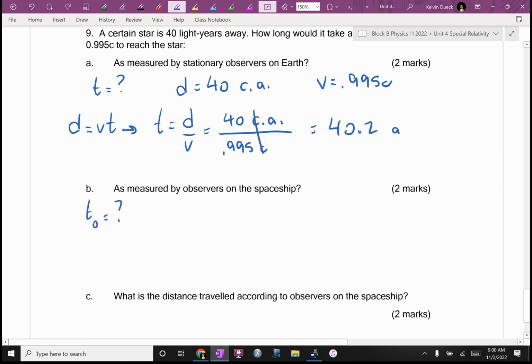And now we have a spaceship that is moving near the speed of light relative to the Earth. We have 2 objects moving. In A, only the Earth was sitting there. In B, now the spaceship is moving. Now we're going to see some time dilation. I think T0 is going to be T times the square root function. Going from memory here, and all these equations get mixed up in my brain.